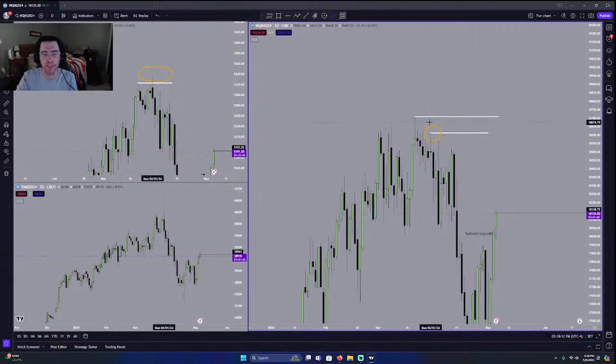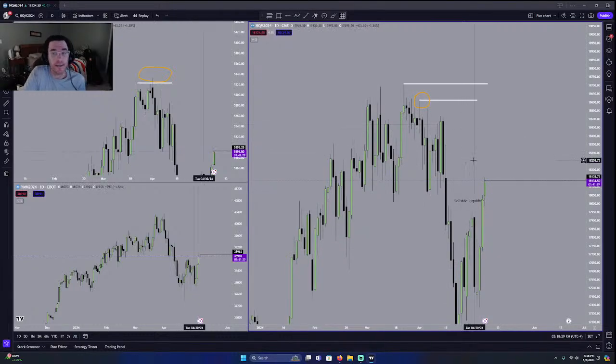So this to me was an SMT divergence, a smart money tool, whatever you want. It's an ICT term. But things like that, you could be like, oh shit, especially when we're on the daily, right? But I don't know. I didn't think that it was going to drop the way it did, and it did, which is fine because it went to the weekly order block. Anyways, enough about that.